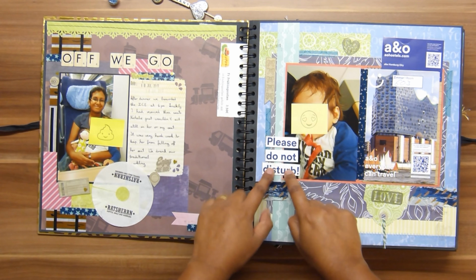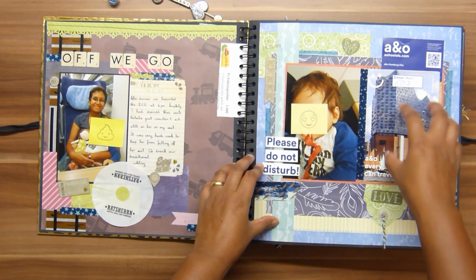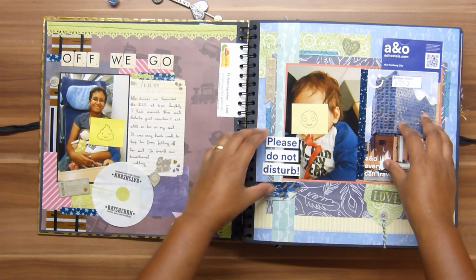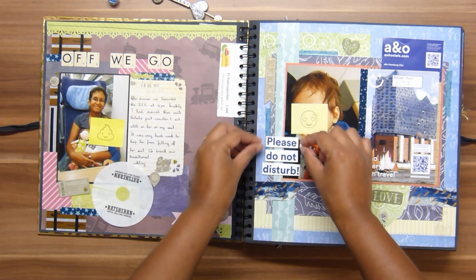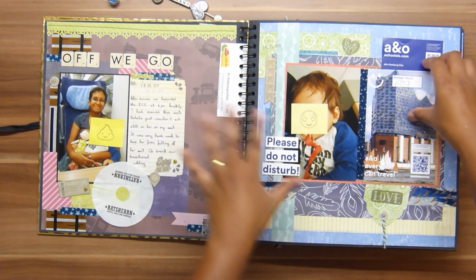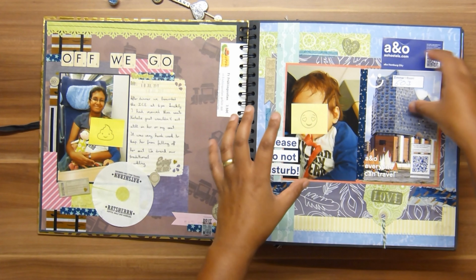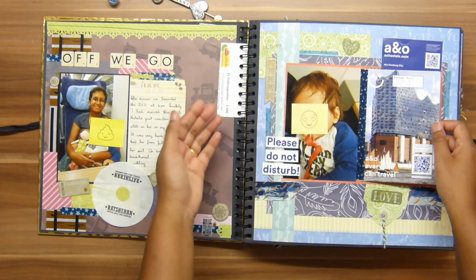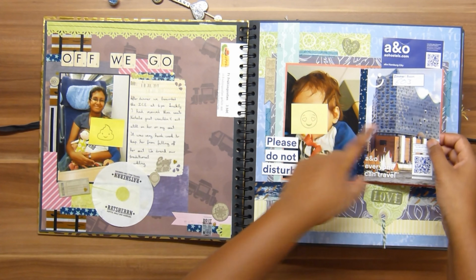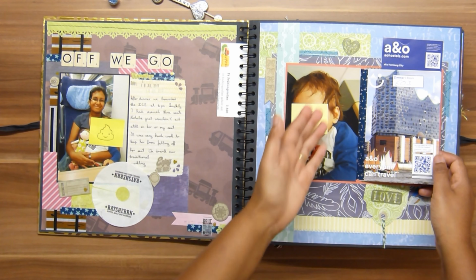And I have this, the door hanger from the hotel that we stayed in Hamburg. And that broke as well because my daughter played with it. So I took it and cut out the words "please do not disturb", because she finally fell asleep. And then half an hour later, we had to get off the train. She woke up, and then we walked through the night, like 2 kilometers or something, to our hotel. And we arrived in the middle of the night.